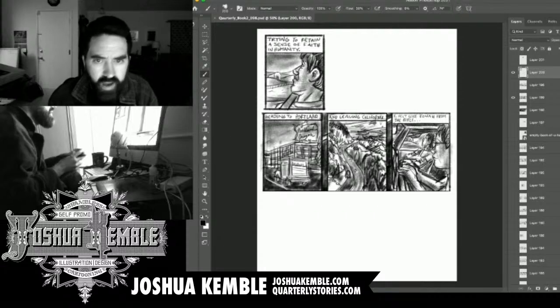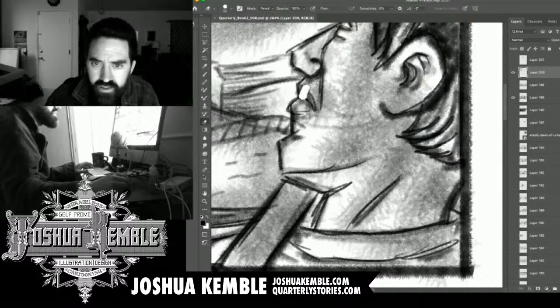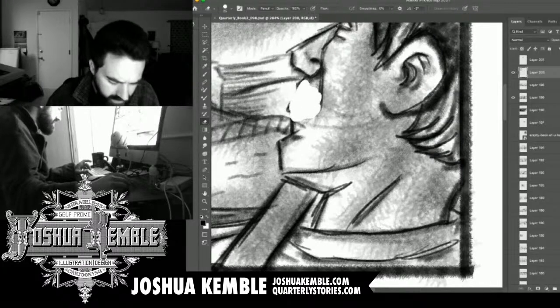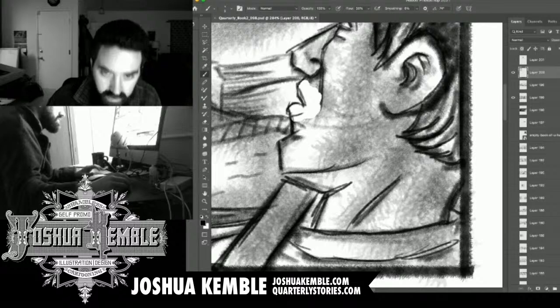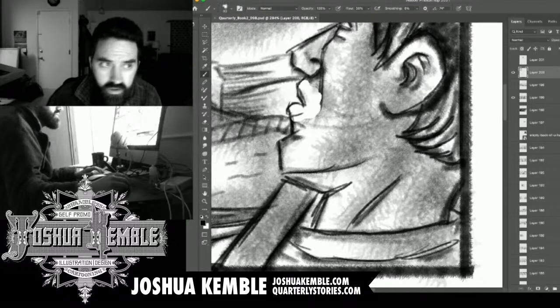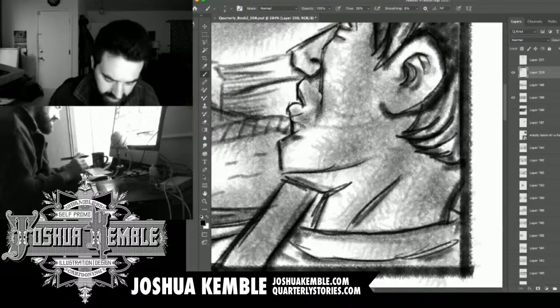I also don't like the mouth here. I'm going to correct that a little bit because I want to get the kind of posture, I want to get the framework a little better here. And I think that'll work as like an okay framework. Cool. Not the most perfect, but I think it'll work.